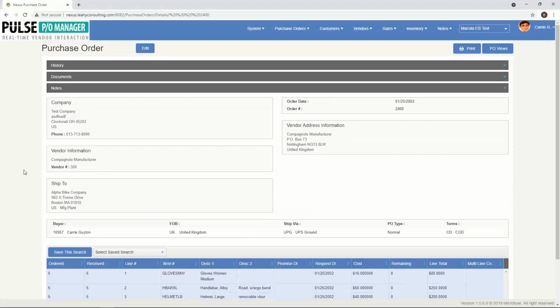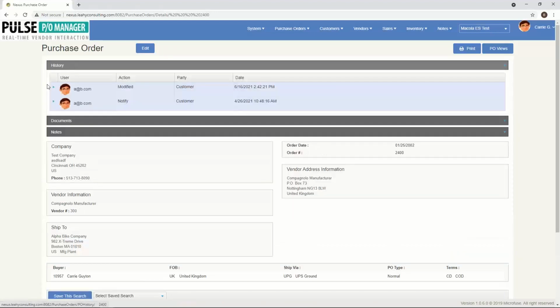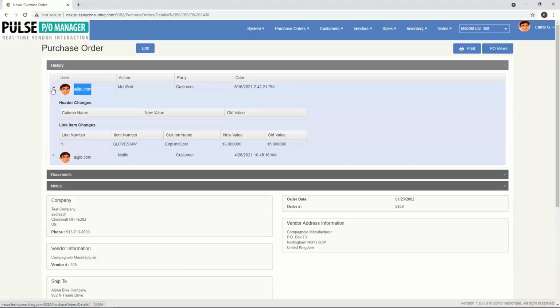If I scroll back up to the top, I can also open and click on the history area to be able to see what all has taken place with this. So I can see on 4/26 that the customer was notified, and on June 16th, the customer, this is who I'm signed in as, made a modification. Well, what was the modification? I can open this up here and come down through, and I can see that I changed the old value of line number 1 from 15 to 16 for the unit cost here, for this item number.